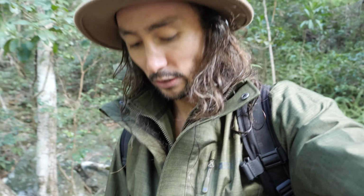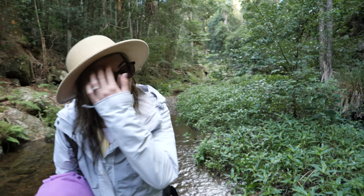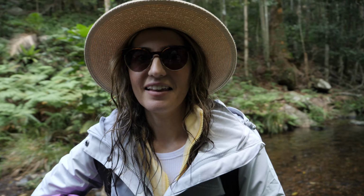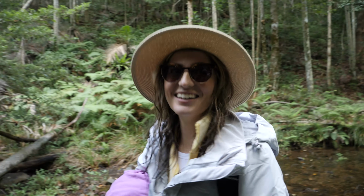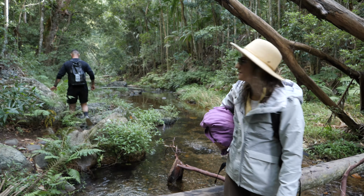Heaps of cool lagoons, heaps of great spots to take photos, lots of logs across the creek, and the water is just so crystal clear too. I did have good fun. My feet, they're just juicy. Wet and juicy and soggy. Looking forward to a shower.